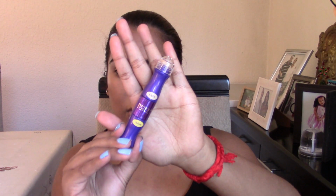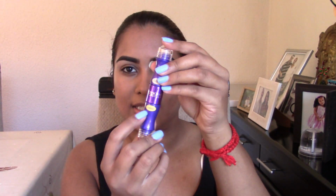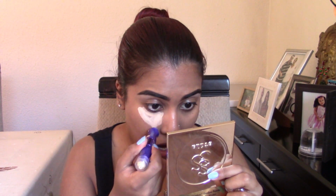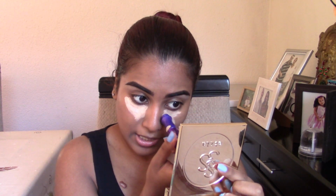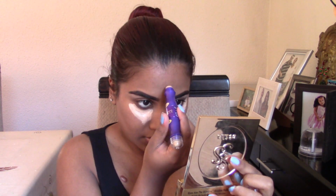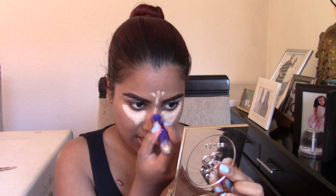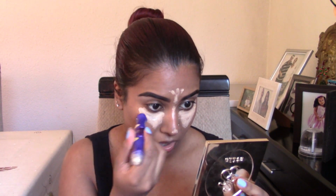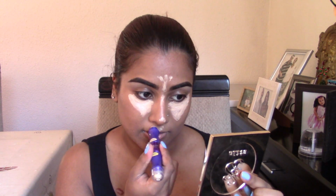Next I picked up this Physicians Formula Dark Circle Concealer and Corrector. One side is a yellow concealer and the other side is a light tone concealer. I'm going to go in with the light side and just highlight my face. This might be way too light for me, but I really like a bright under-eye highlight, so I'm not really mad at it. And I like the ball because it's really cooling under the eyes.